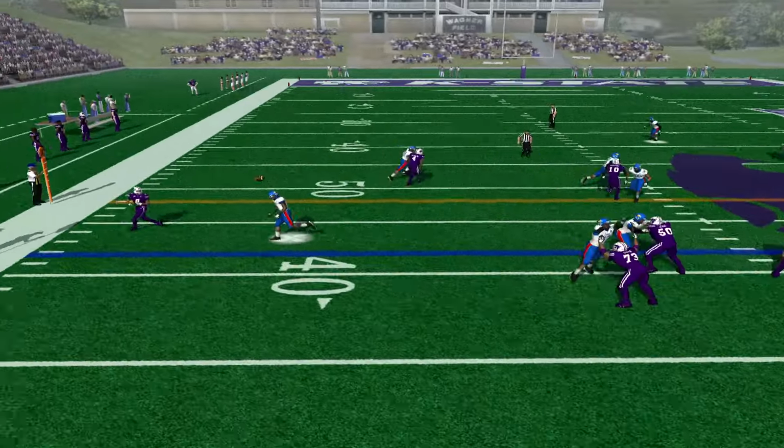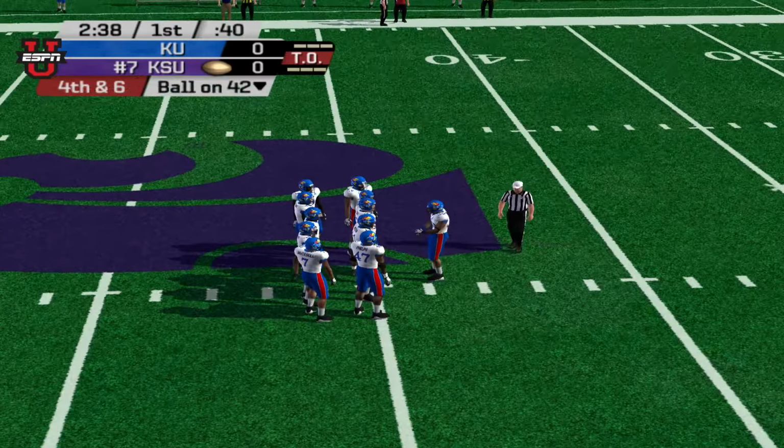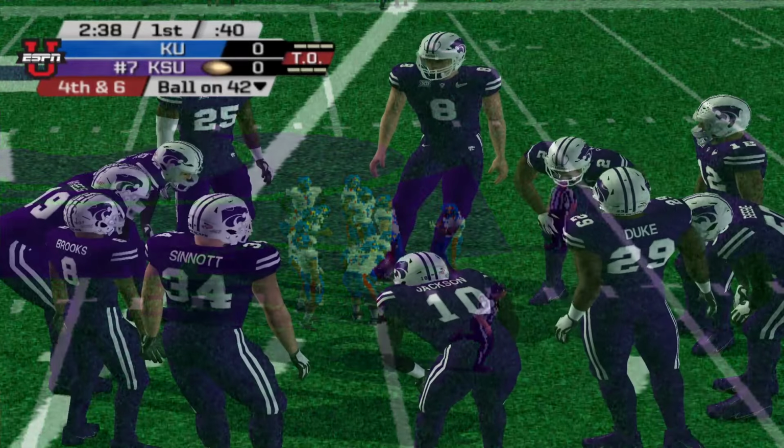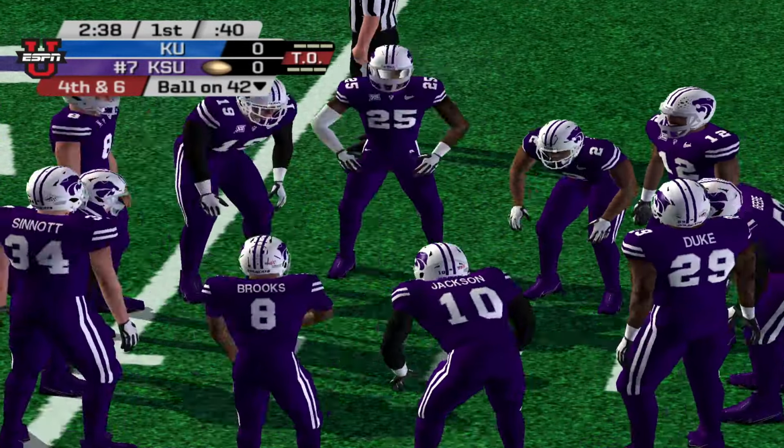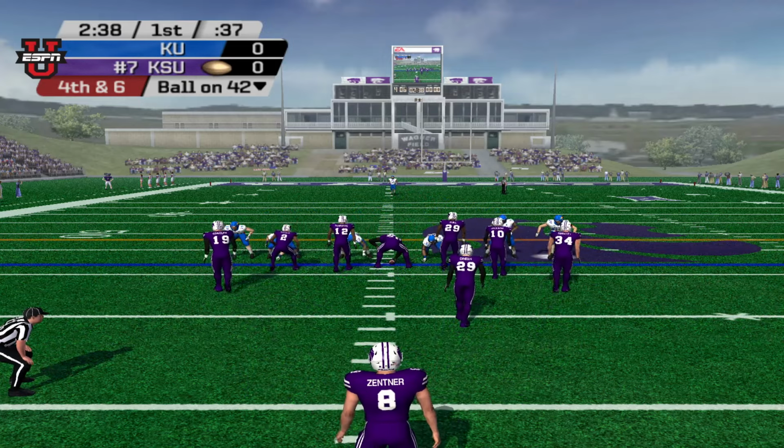Martinez, back to throw. Throws short. Incomplete pass, and the wideout couldn't drag a foot. Yeah, but he showed really nice hands on that play. 4th and 6. Ball on the 42-yard line.